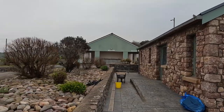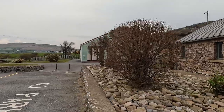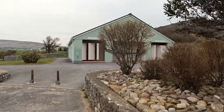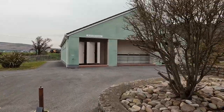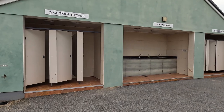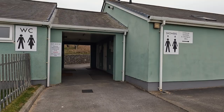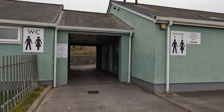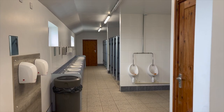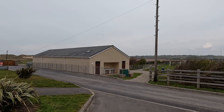Come down here. This is the facilities block. It's a big block because it is a fairly big site. You'll see just ahead outdoor showers. Again, with the amount of surfers it attracts, you're expected to use these if you're washing off wetsuits, etc. So here they are. Then you've got dishwashing. This is a slightly different arrangement to many sites. You've got showers on one side, toilets on the other, and quite a lot of both.